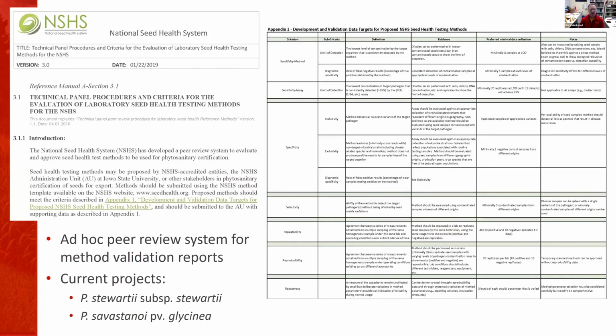This is just to indicate the detail to which we have procedures described for doing validation for seed health testing methods. The matrix over there on the right lists those criteria that I talked about before in terms of sensitivity, specificity, etc. And in the matrix, we list the definitions of those criteria and also the expectations for evidence that we expect the validation studies to include in order to demonstrate those criteria have been met.